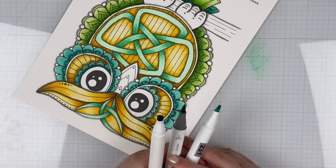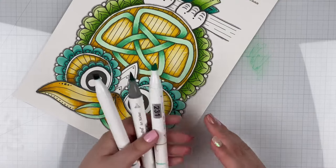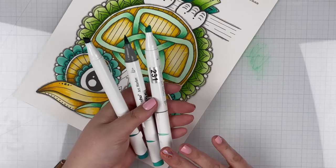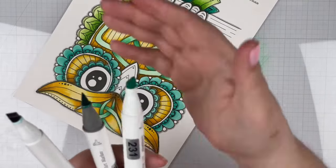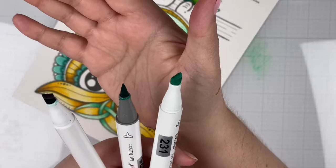CLC asks, is this the Ohuhu set? This is Ohuhu Honolulu is what we're working with. So we have a brush nib on one end and a chisel nib on the other end.